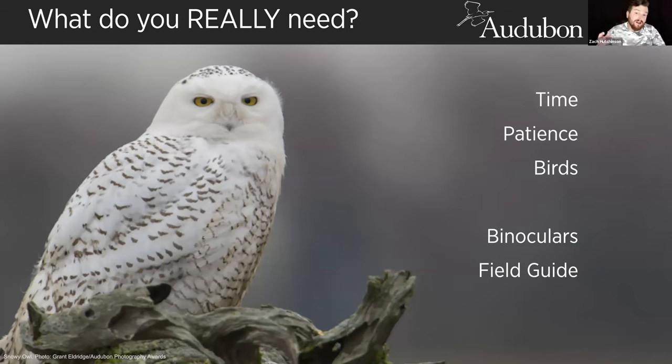Now, if you want to extend a little bit beyond that, maybe not bird nerd level, but just a little bit beyond, binoculars and field guides are not critical, but essential to furthering to that next step of learning bird identification. And we're going to go through all of my recommendations. Again, these are personal recommendations, just from me, from teaching classes and getting everyone on the same level. Not everyone's going to agree with these, and that's fine. Find what works for you.